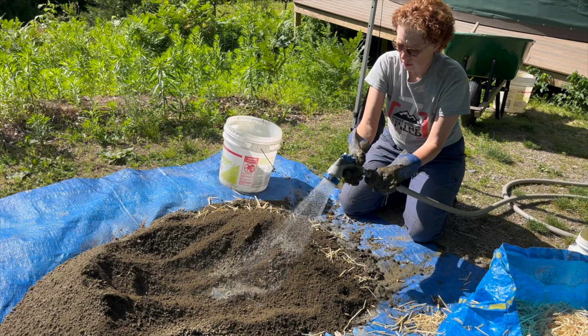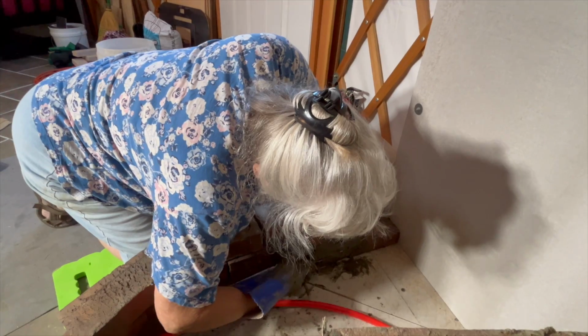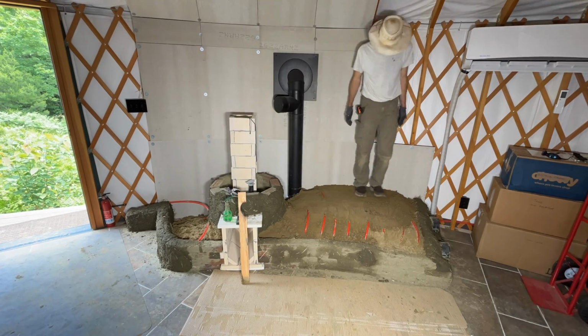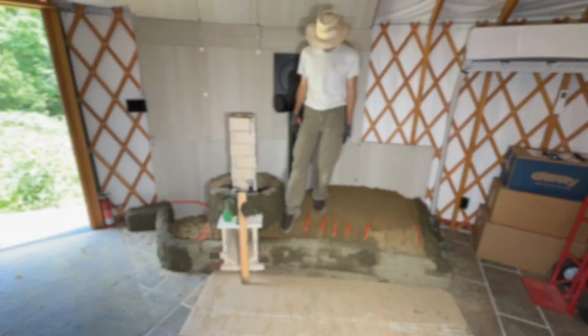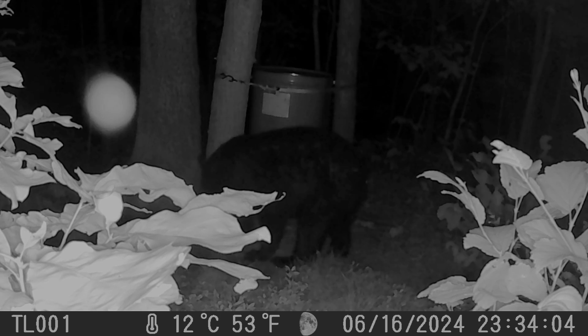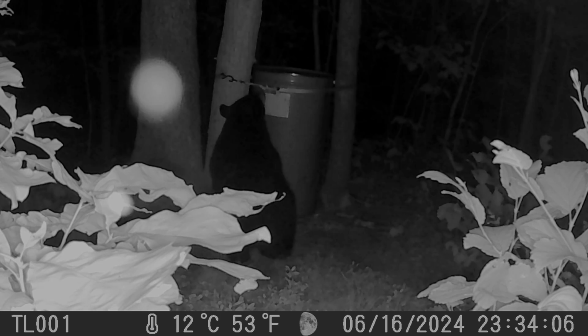The time has finally come to start working on the mixture of mud and straw for the bench on the rocket mass heater. We did get a bear on camera just last night, and so far it looks like maybe Charles was right.